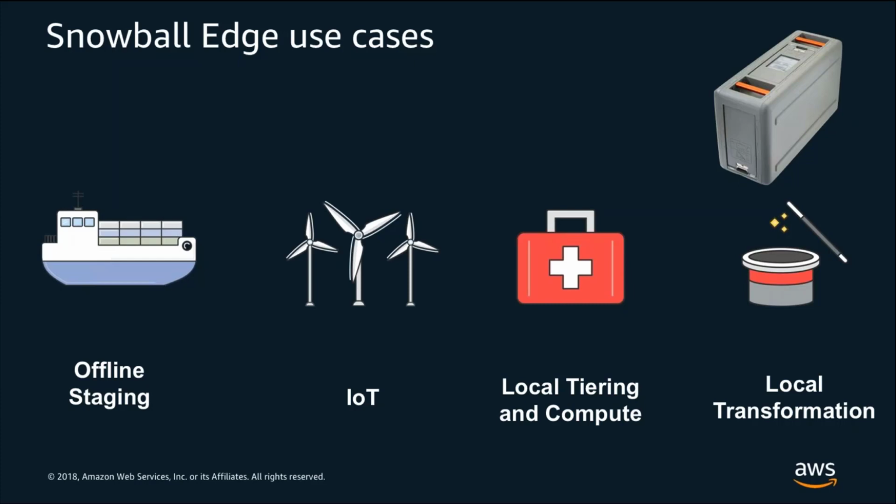Another use case for Snowball Edge is local tiering of compute at, say, a hospital, where you have medical images that you don't necessarily want to send up to the cloud, or it's going to take a while, and you need to immediately make a diagnosis for a person based on that MRI. So you could do that using the compute. And then the last one is local transformation. Snowball Edge can act like the extract in ETL, not doing any of the loading, obviously, at the edge, but doing some of the data transformation so you don't have to do it in the cloud. Or maybe you don't want to send all the data, so you do some of the transformation or compression of the data and then send it up to the cloud.